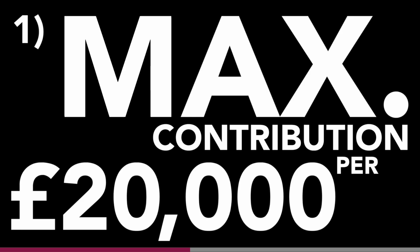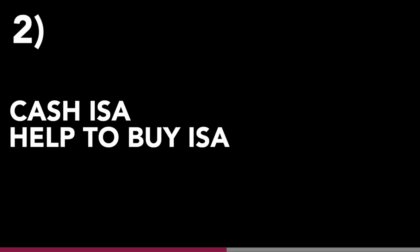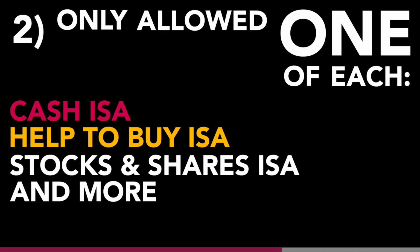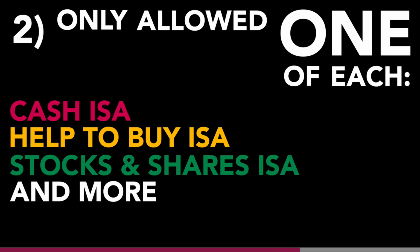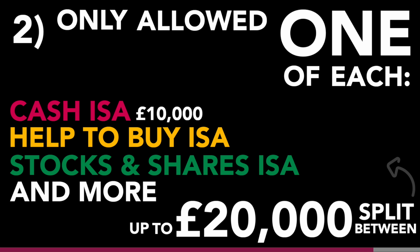There are, however, two things that you need to be aware of. First of all, you can only contribute a maximum of £20,000 per tax year, which runs April to April, into this kind of account. And secondly, there are different kinds of ISAs. However, you're only allowed to have one of each ISA. So for example, there's a cash ISA, there's a help to buy ISA, and there's a stocks and shares ISA. So I can have one of each of these, no more of each. So I can't have two stocks and shares ISAs, for example. And the £20,000 allowance is split between all the ISAs that you have. So I could pay £10,000 into one ISA and £10,000 into another if I had enough money to do all of that. Right, back to the video.